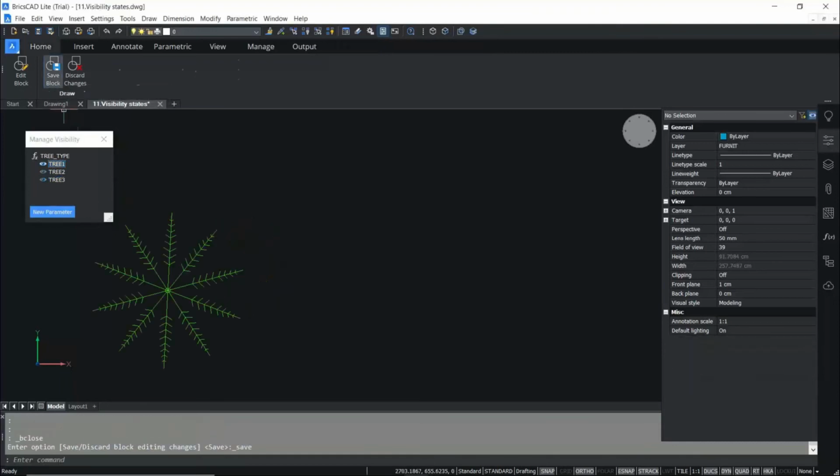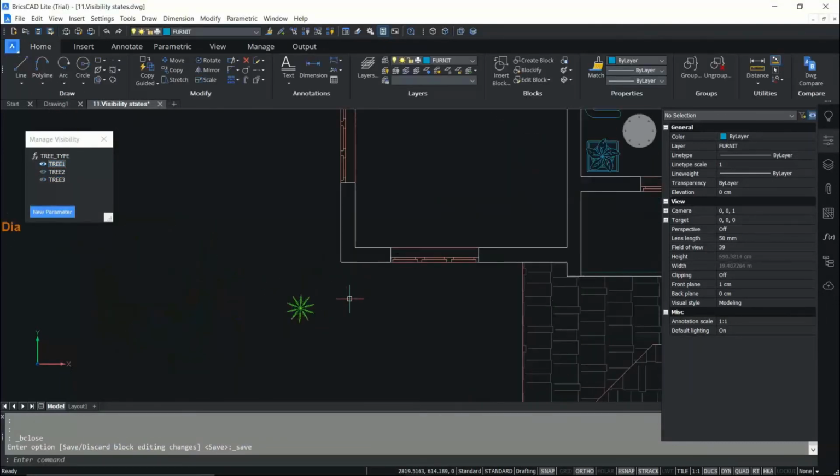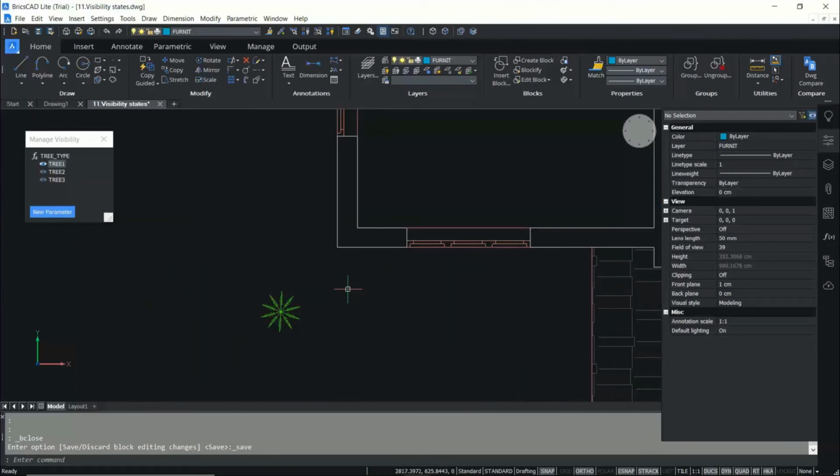Okay. Now I'll go to save changes. I've saved this. Now there's only a single block here, and in this block, the rest of the blocks are integrated. Okay. But the visibility can be controlled by the user using the properties panel.